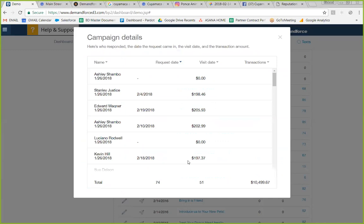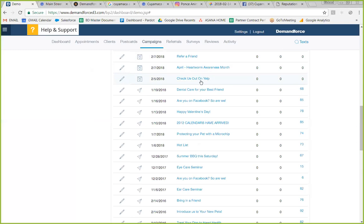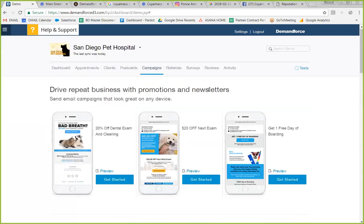So marketing's tough. Getting an ROI on marketing is always difficult, but we try to make it as transparent and easy to see where the value is. And the integration that we have with Vetter allows us to do that. So kudos to those guys for working with us and providing all the data that we need to make your business run as smooth as possible. So that's the communications piece.